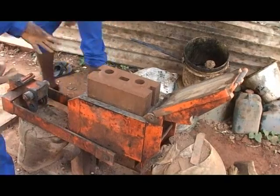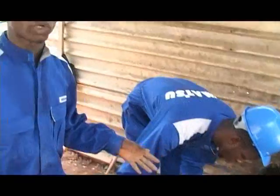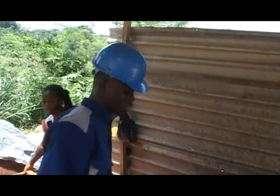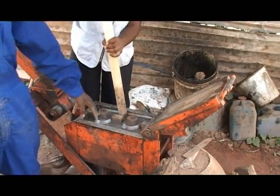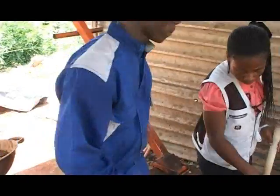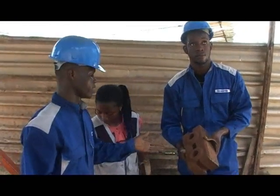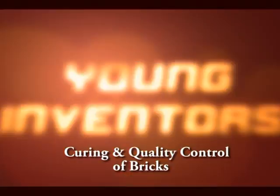This is in respect to one of the laws of physics, Newton's third law of motion, which says action and reaction are equal and opposite. The downward stroke helps to release an upward force on this molder, thereby pushing the bricks upward for us to easily remove the brick. This is the brick which we just molded, and it will be taken over to the next section for curing and for quality control.